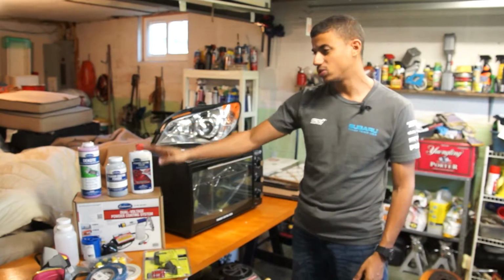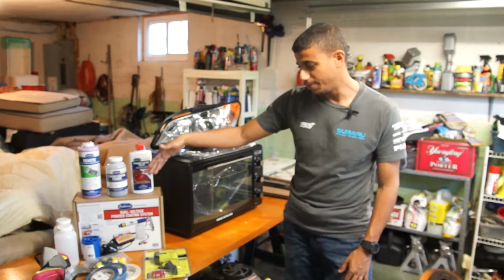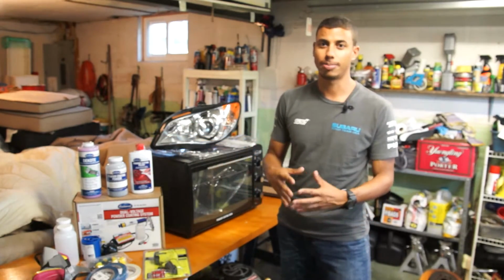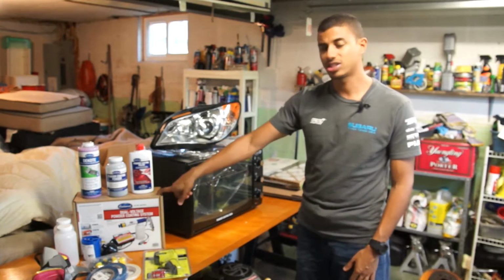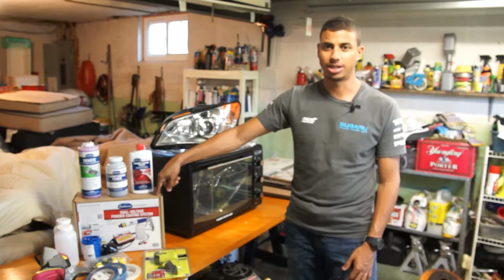So I have my dual voltage powder coating gun. This is their premier model. It allows you to run a little bit more voltage for bigger parts, and it will basically allow me to get a more even coating on things like brake calipers or intake manifolds, things like that. So this is a little bit more expensive than their standard model, but I definitely recommend it.